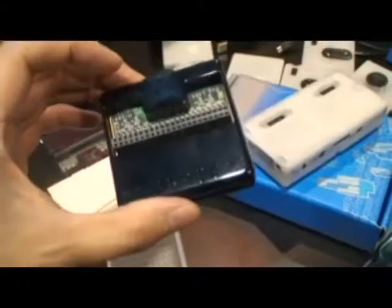This is a prototype keyboard module that we're working on. This is the same display that was in one of the iPods. That's the breakout module for hardware hackers. One of the guys who helped write it is one of our own guys.